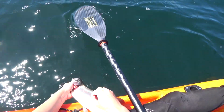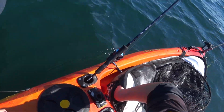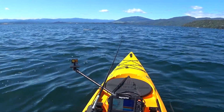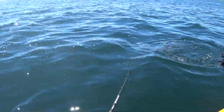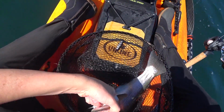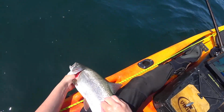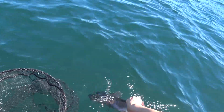At just over 40 centimeters, this fish was perfect for the smoker. I made sure to get the blood out of the fish and onto the ice straight away. Now this fish looks like a much better one. My second fish for the smoker was all sorted, a nice fat 4-pound Taupo rainbow. To get any extra blood out of the fish, I like to run my hands down the lateral line. I caught and released another couple of nice fat rainbows before heading in for the day.